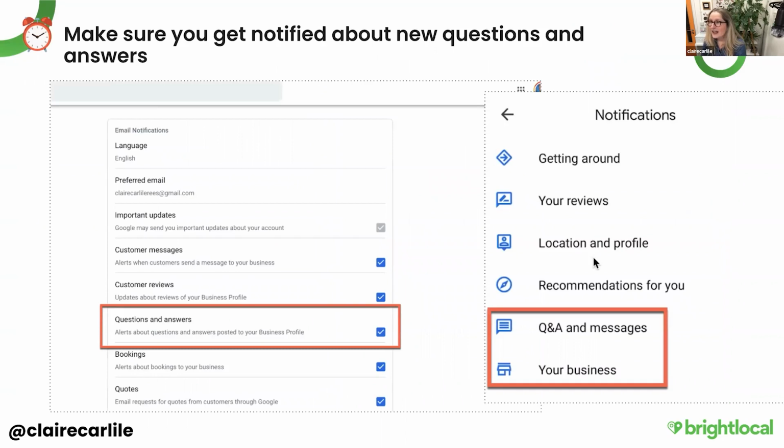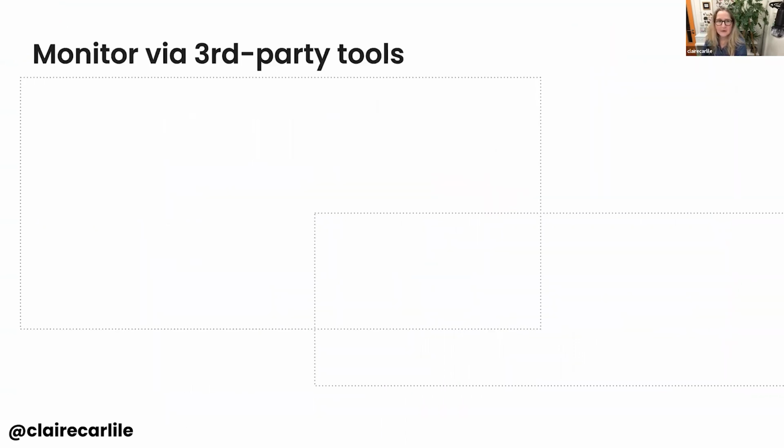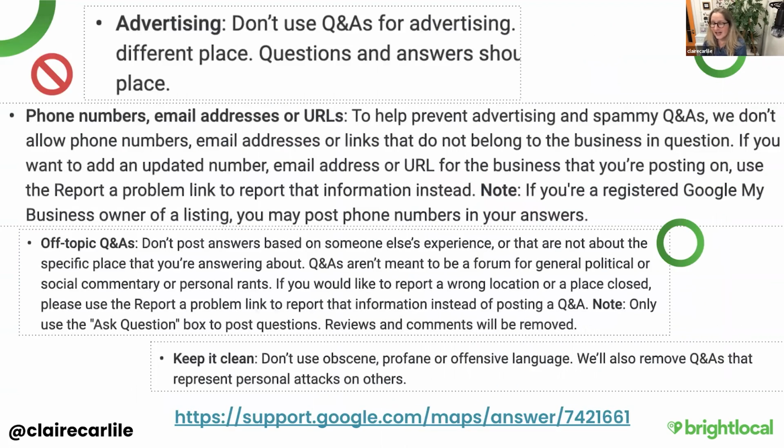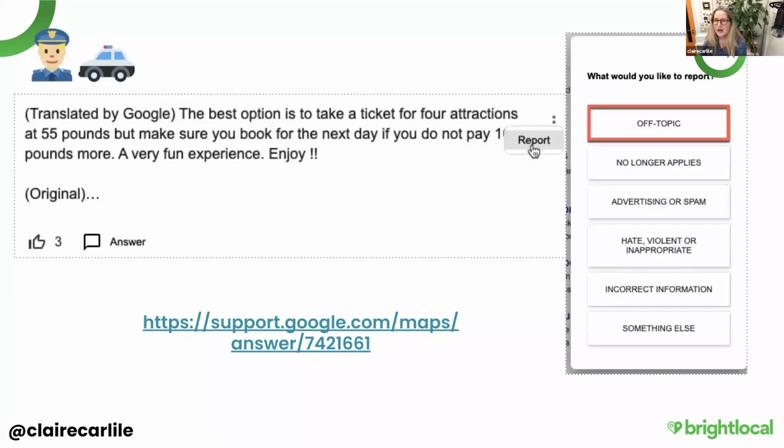And again, let Google know that you want to know about Q&As when they appear, so they email you through. You can use third-party tools. Postomatic is free, and you can use GatherUp, which I think is quite low cost. And so again, questions, there are guidelines. If the question is contravening one of the guidelines, you can actually get it removed. You have to say why. Off topic, doesn't apply, it's spam, it's hateful language, etc.